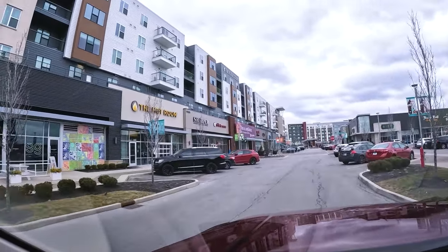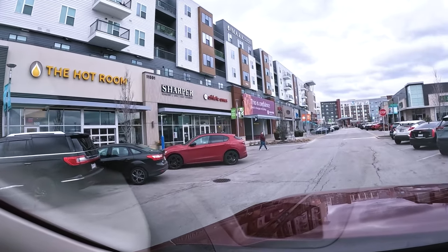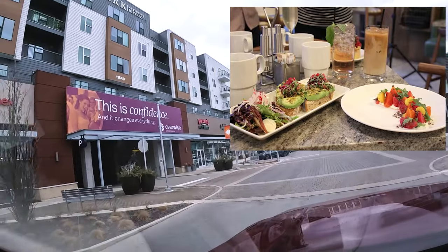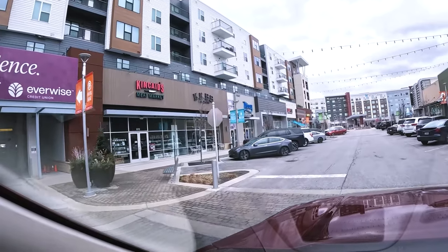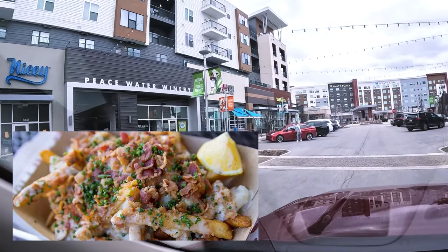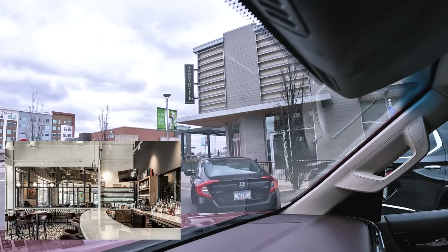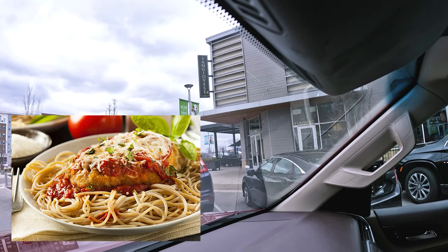You've got some upscale apartments up above, some different types of shops like Hot Sauna and Athletic Annex. Over here you have Rise, which is an excellent breakfast place. You have Kincaid's Meat Market, which goes back for many, many decades. Some salons. You've got a winery. You've got Slapfish. You've got a Mexican cantina here on the corner. And right here you have one of my very favorites, which is Sangiovese. It's one of the better Italian places around. They have good lasagna. They have maybe the best chicken parm in the entire city.